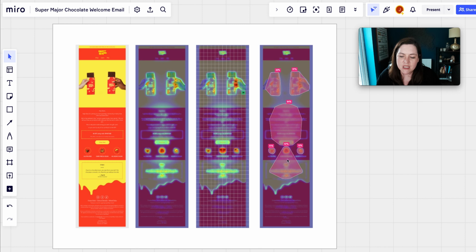And then you've got a little bit on the social proof, but if you look down here in terms of what's actually grabbing people's attention, the social proof bit is not really doing a job. And when things are not doing a salience job, I tend to recommend that they just get kicked out. But that is some salience analysis. That is some areas of attention analysis here.